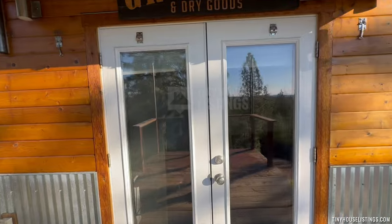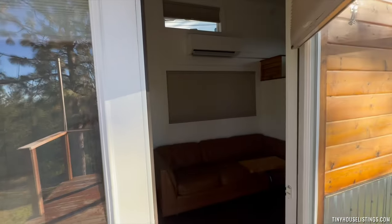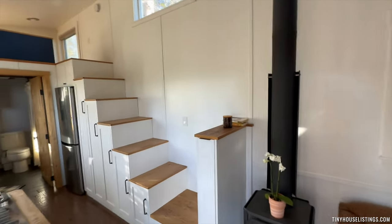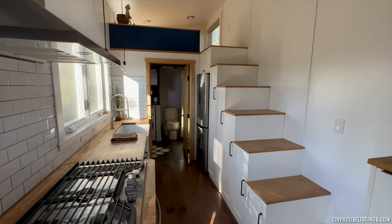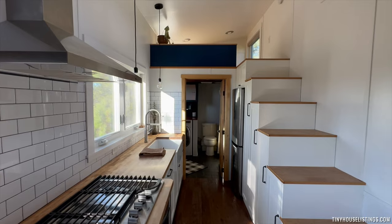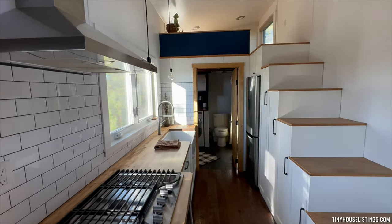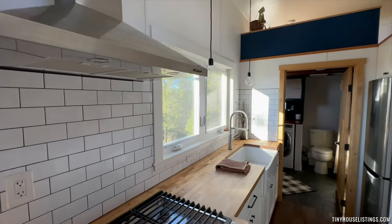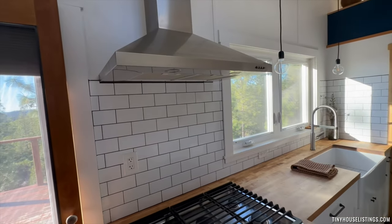Here's a walkthrough tour of our 2017 Mitchcraft 37-foot tiny home. My wife and I had this custom built by Mitchcraft in 2017. We gave Mitch our design and worked with him to build what you see here before you. Mitch did all of the exterior, mounted the trailer. I mean, everything was finished walls, interior, and finished exterior.